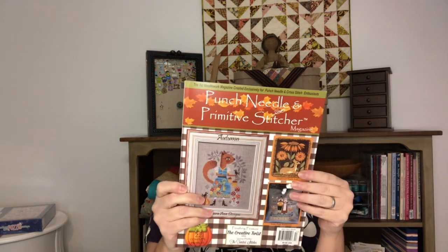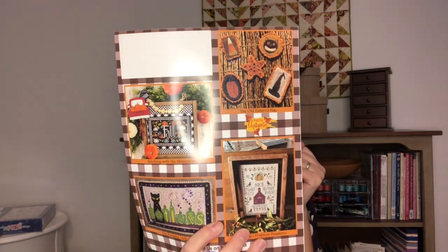Okay, and something else. Yeah, I need to get the Christmas one. Obviously this mail that I have here, I've had sitting on my table for well over 2 weeks, but I finally got my fall punch needle and primitive stitcher, and I'm looking forward to stitching some of these. You can see some projects on the back and some in the front.